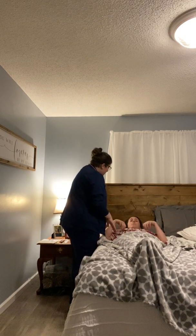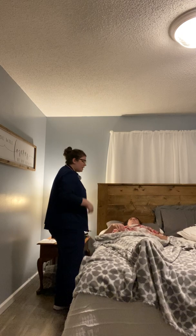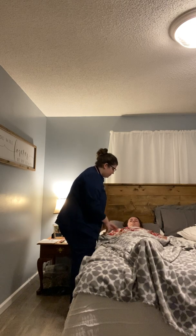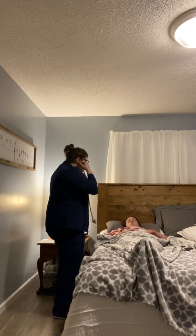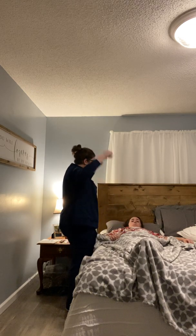I'm going to assess your abdomen. Visibly, the skin is intact and without discoloration. No bulges or retractions noted. I'm going to percuss. And the sound is tympanic. I'm going to auscultate each quadrant. Bowel sounds were audible and normal active.